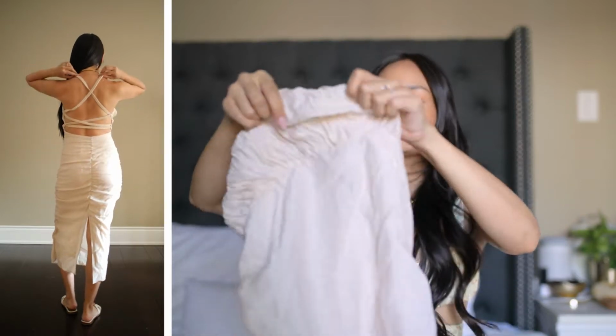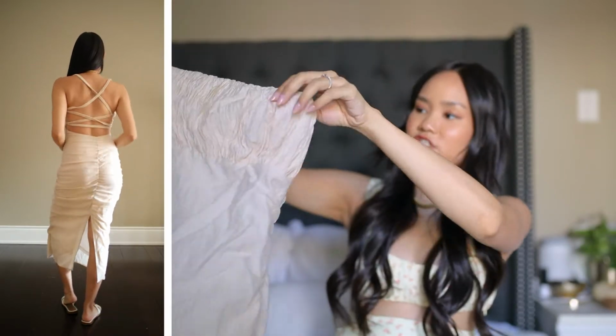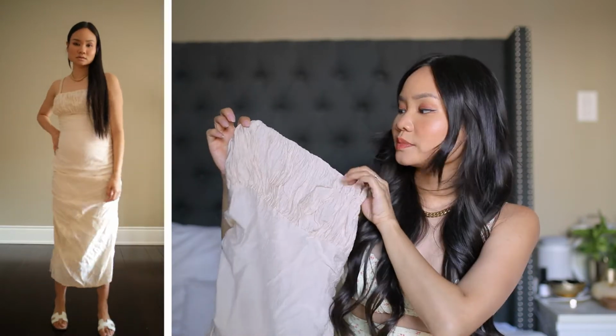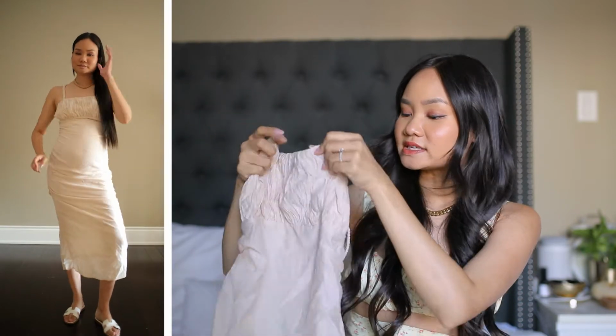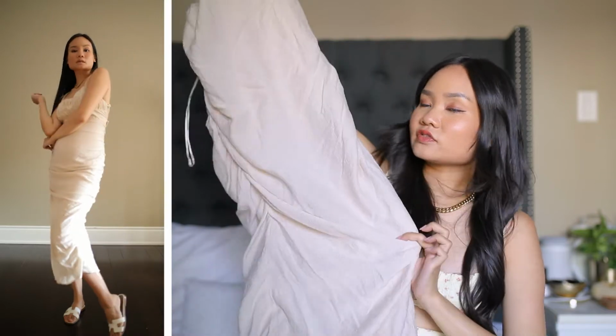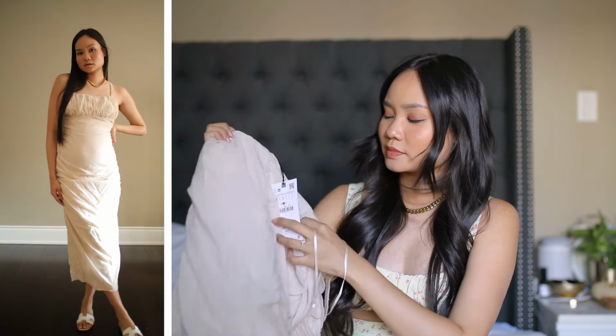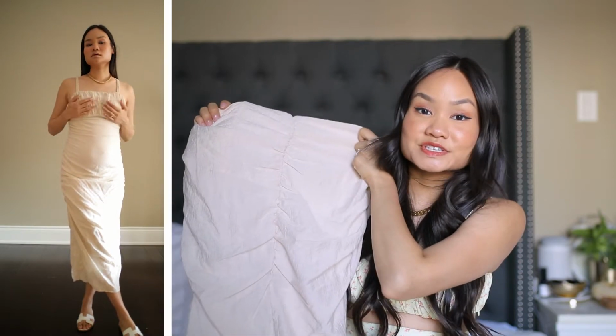But this is a really pretty long, I would say kind of Grecian looking dress. It's beige. It has a crepe material at the top here. It's ruched in detail at the bust, and then it's just nice and long down the front. There's also a bit of ruching detailing at the butt in the back too, which is really nice. It accentuates your bum a little bit.